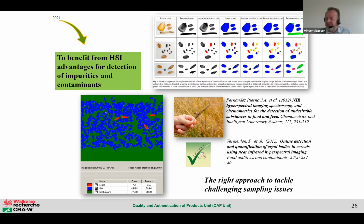And so here you have, for instance, in green, blue, and red in the middle of the slide, a result of online prediction where we have analyzed the cereals in order to detect ergot bodies. So in cereals, what could happen is that we can have some contamination and development of ergot bodies. The ergot is not good for health, for animals or humans, because it's rich in alkaloids. And so there is interest in checking. This is coming back because we had less of a problem before, but with climate change, it's coming again.